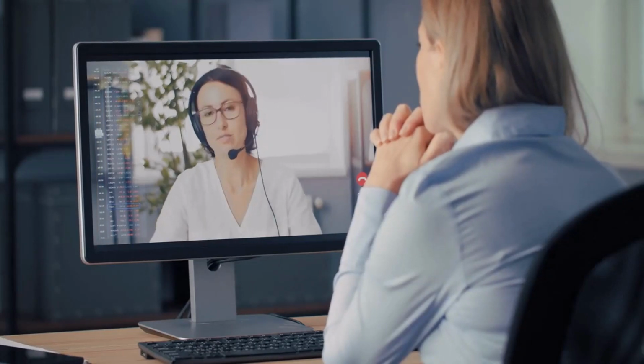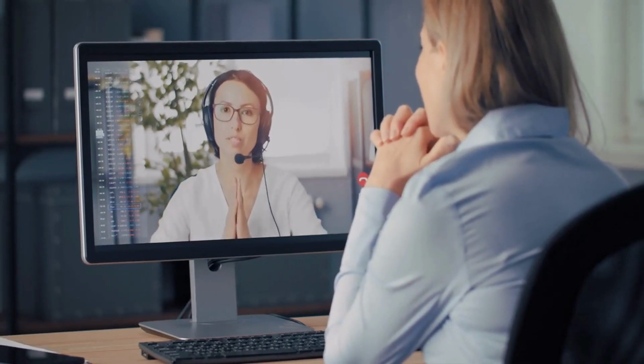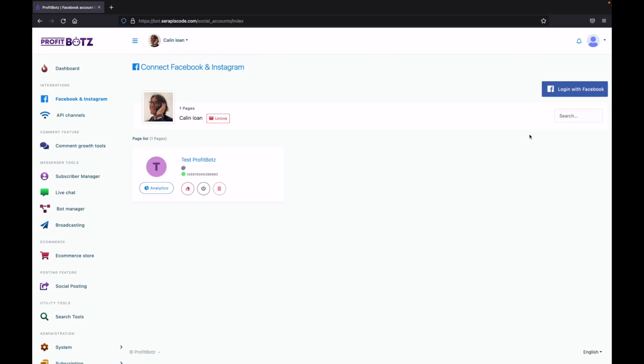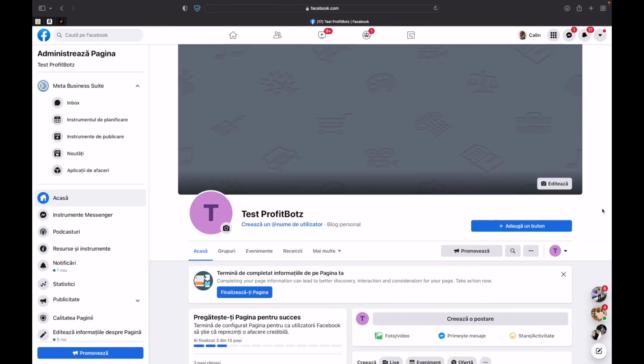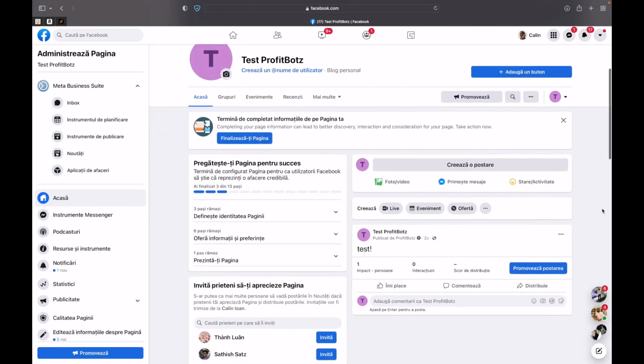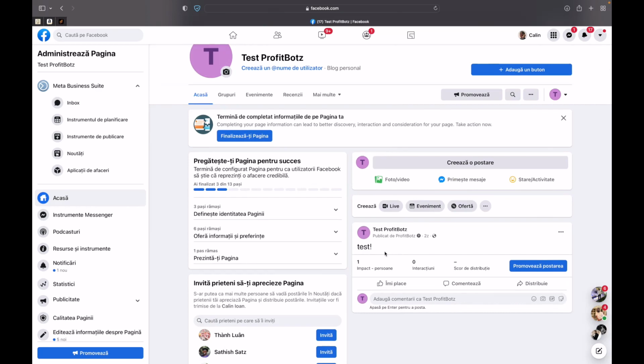Right, let's get started with the ProfitBotz review and demo walkthrough. Connecting your ProfitBotz account is as easy as logging in with your Facebook account, and then that's it. If we quickly look over the test page I made right here, we can see all there is to know about it, including a test I made with ProfitBotz.